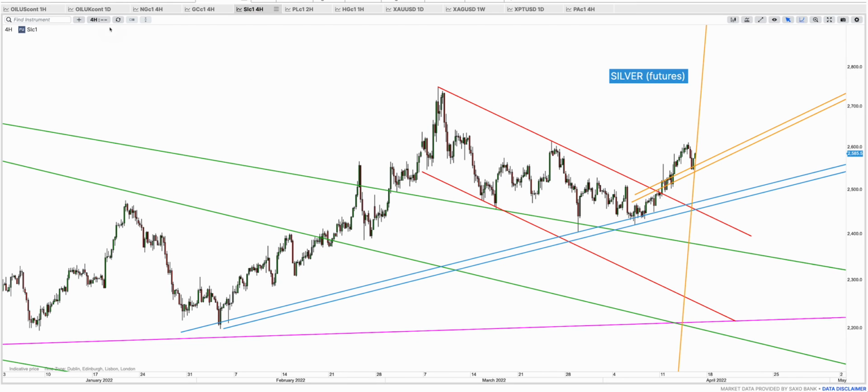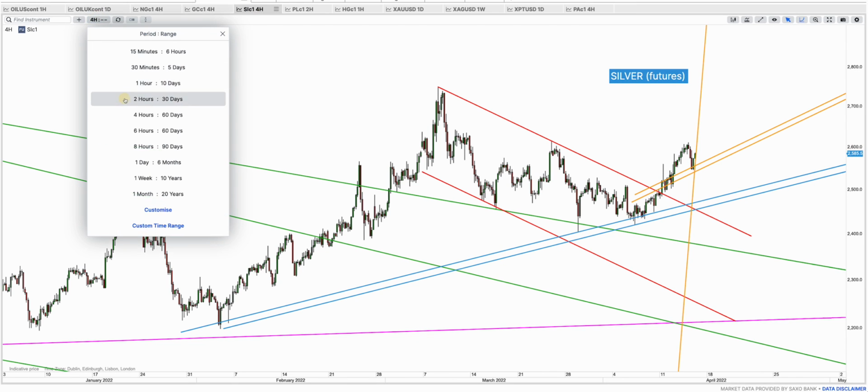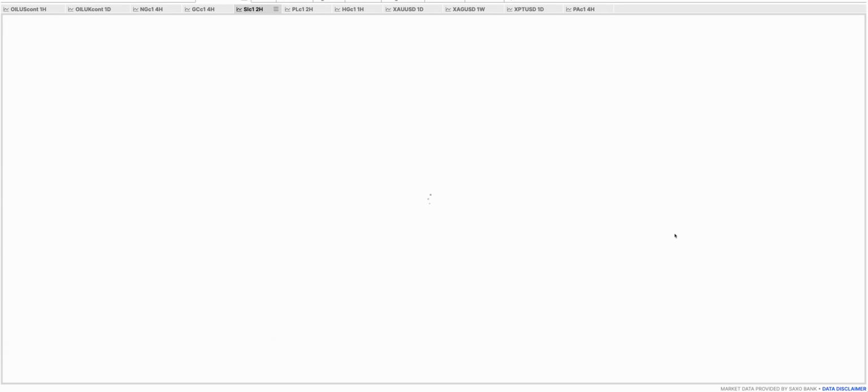Silver, what's happening here? One second. If it loads this channel, loads this data.